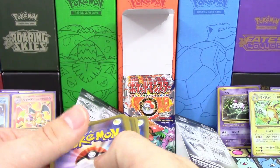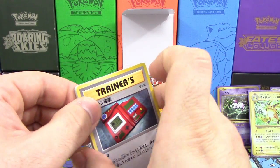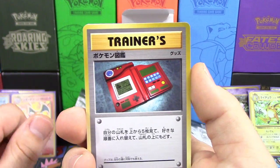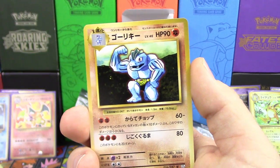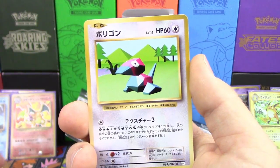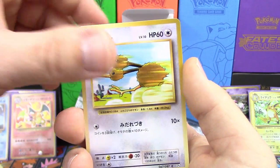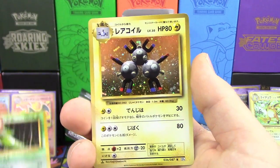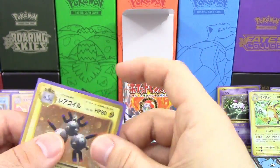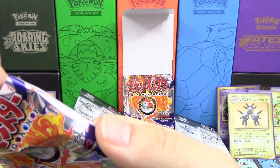All right, guys, next pack here. 1, 2, 3 to the front. We still have, I think, 6 packs to go. We are moving through it kind of slowly, but it's a special box, guys. Bear with me. So we got a Pokedex, a Machoke, Arcanine, Staryu, Porygon, Magikarp, Ponyta, Doduo, a Metapod, and a Magneton holo. All right. Cool. I'll set that over there and move on to the next one.